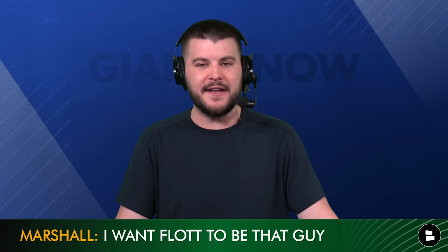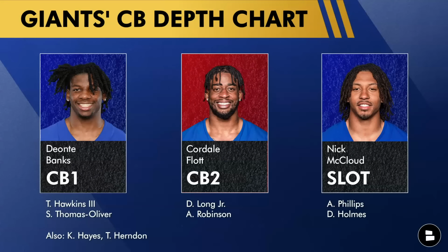And even though you go out and add Herndon, I'm still worried about this corner depth chart. It's corner and offensive line, the 2 position groups that I'm worried about. Hopefully Herndon can be great for the Giants this year. Banks becomes a top 15 corner in this league. Nick McLeod holds it down in the slot. Cordell Flott improves, and everything's all good. But I hope that happens. I want that to happen. I'm just not so sure that I have all that much confidence in that being the thing.